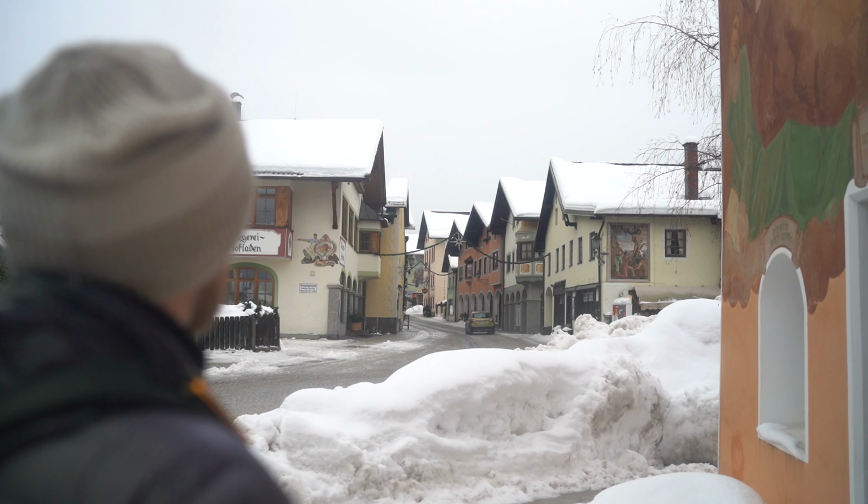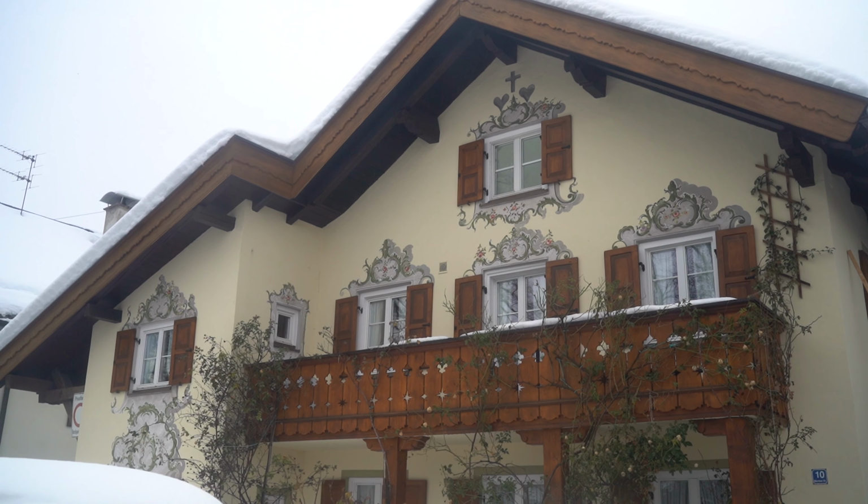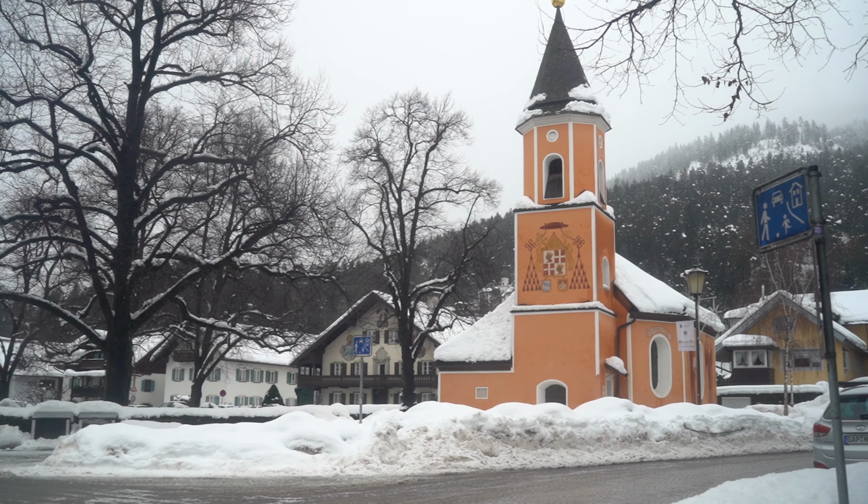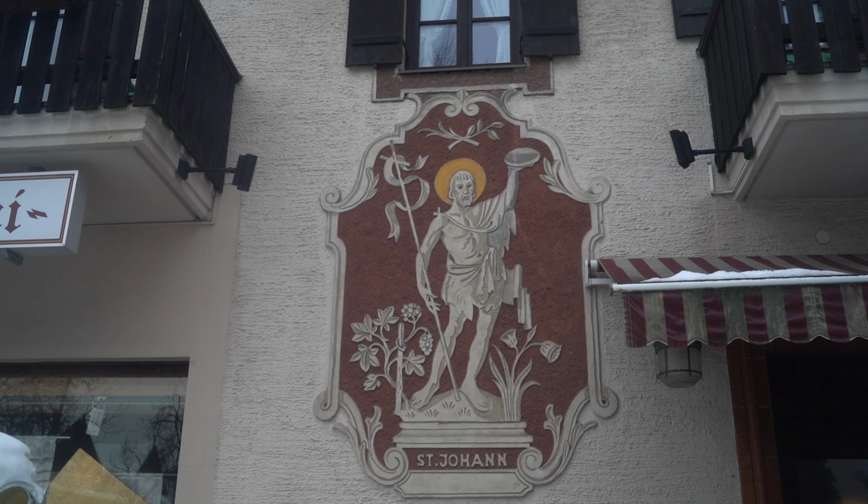The buildings centered around the main strip, Ludwigstrasse. They're very colorful and traditional, with beautiful murals painted all over the sides. This makes Partenkirchen a great base for a more quiet and traditional alpine vacation.